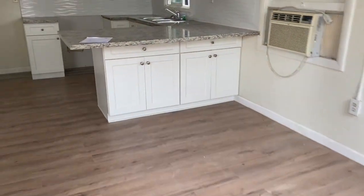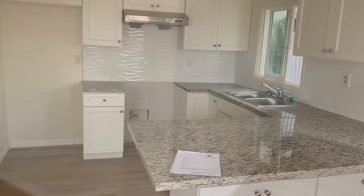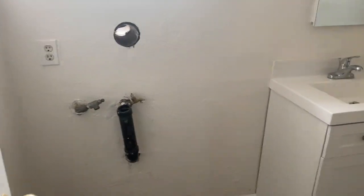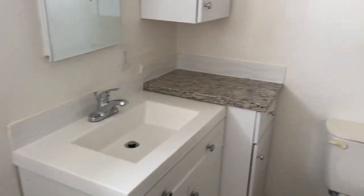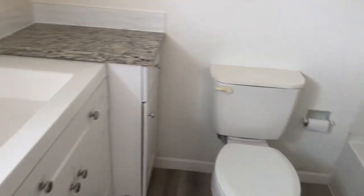There's an air conditioning unit in the dining room, and the kitchen is newly remodeled with a gas stove to come. The living room faces the front patio and leads to these two bedrooms. And in the bath, there is a laundry hookup. This bathroom has a shower and a tub.